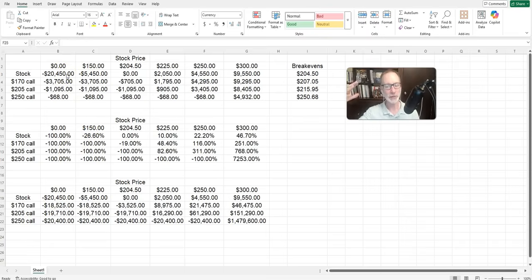Now, thinking on the defensive side, on the downside, if Apple craps out and goes to 0, everybody's going to lose money no matter what. The stockholders are going to lose the full $20,450, and the call holders are going to lose everything as well. Percentage-wise, it's 100%. You lose 100% of your investment, but obviously the dollar amounts are what's most important in my opinion, because dollars are dollars. Percentage really doesn't mean that much to me in this case.